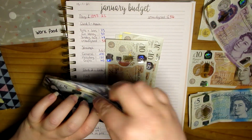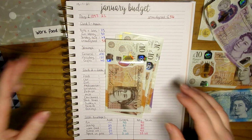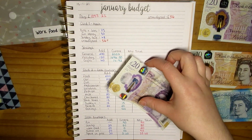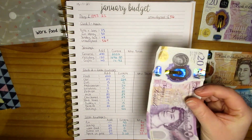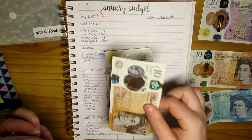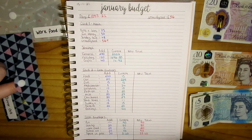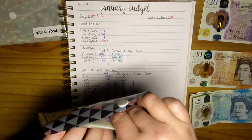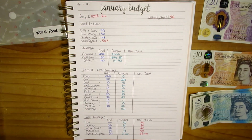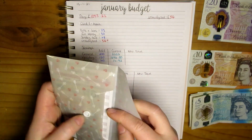Lovely. I was like, why did I get so many 5s out? Then I just suddenly remembered. Right, dinner out is getting the £20 note. There we go, I've remembered. Got there eventually. So dinner out will have 20, 40, 60, 70, 80, 90 pounds. It's been so long since I actually put money in most of these envelopes, it just throws me off. Work food gets 20 now, if I'm correct.